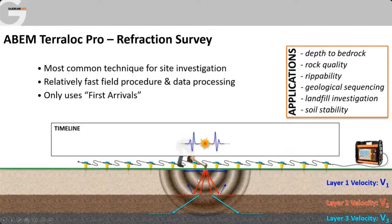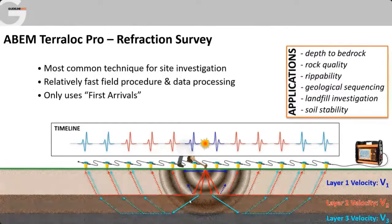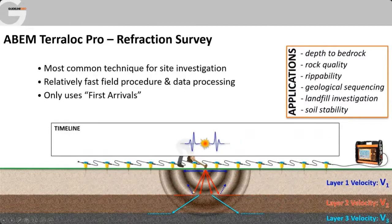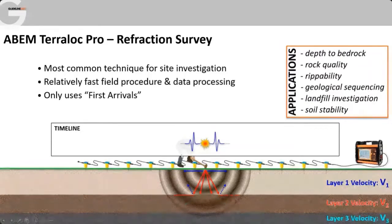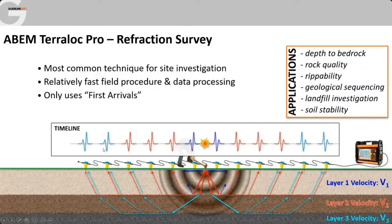Then what happens over time is something slightly strange. The energy that travels into the deeper layers, which we usually assume to be faster layers because they're more compact, you're getting into harder bedrock normally, is traveling faster. And what happens is that it overtakes the energy from the direct waves because it's traveled through these faster layers. So if you look at what happens as we get further away from the shot position, the first arrivals on these next set of geophones are coming from layer number 2, and the first arrivals on the outer geophones are coming from layer number 3.